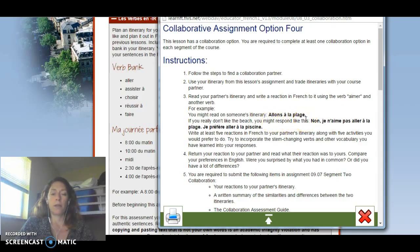And what you want to do is write a reaction either saying that you like to do that thing or you do not like to do that thing. So we're reviewing the verb aimer. This person responded, non, je n'aime pas aller à la plage, je préfère aller à la piscine. I don't like to go to the beach, I prefer to go to the pool. So they wrote their reaction.